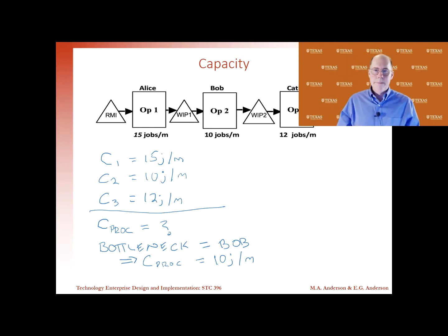Should we fire Bob? Well, the answer is no. And here's why. If you are an intelligent operations person and you understand that operation 2 is likely to be the bottleneck, you're going to employ your fastest worker there. So if you put Kathy there or Alice there and you're a good operations manager, you know that the process capacity is going to be even slower because Kathy and Alice just aren't quite as good at doing operation 2 as Bob is.